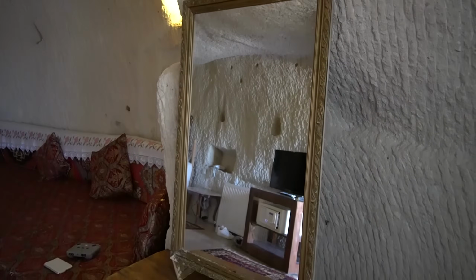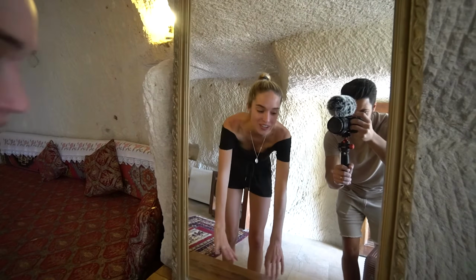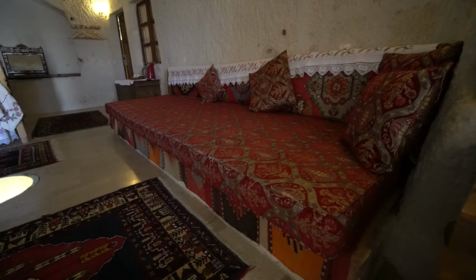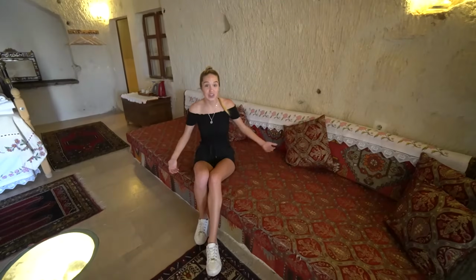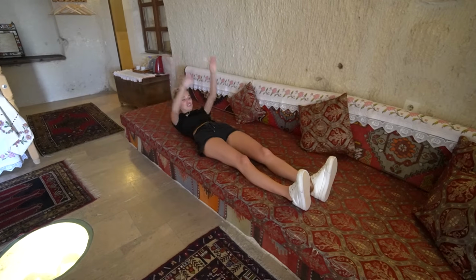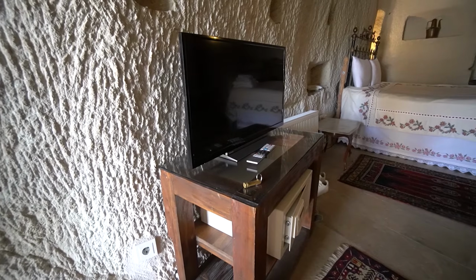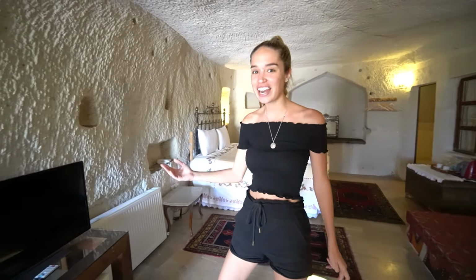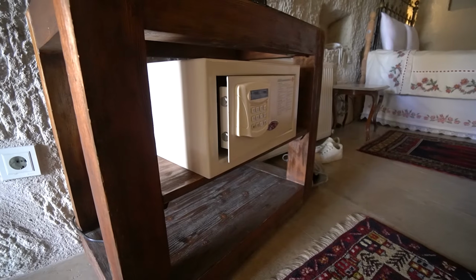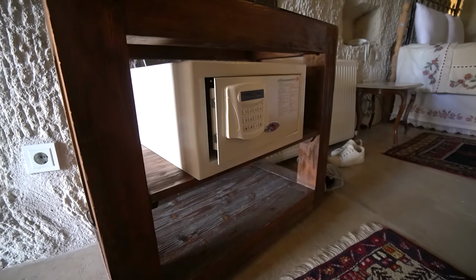So now for a room tour, or should I say a cave tour. So to my left, we have this cute little mirror, and the mirror sits on this cute little chest. Behind me, we have this couch, but this couch is massive. It could honestly pass as another bed, if not two. It's huge. To my right, we have a TV. Not that I think we'll be watching any TV. And they also have the safe. So if you have any valuables you'd like to lock away, you can do so.